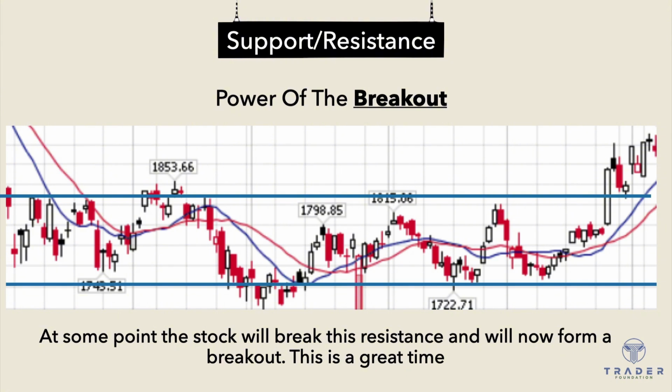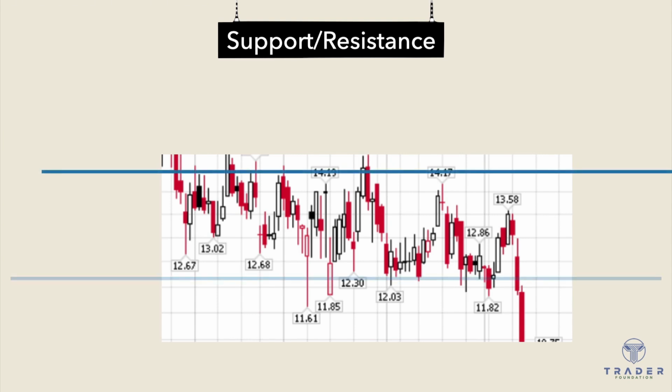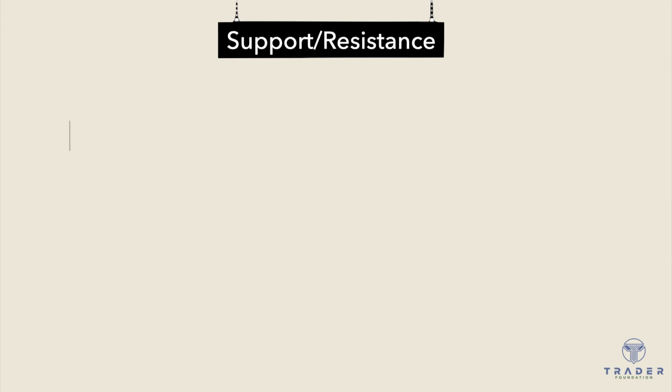This is a great time because you could get in and the stock will flourish through and you could collect some amazing gains. On the other side of it, here's a stock that follows that same support and resistance, but now it has a breakdown. So it can even break through the bottom part and go for an amazing breakdown that's going to give you great gains if you know how to make money when the stock goes down. Pretty cool, right? A lot of people gain on this majorly, but you gotta know how the pattern works.